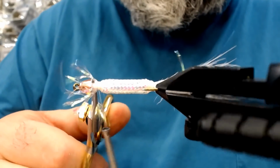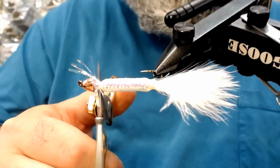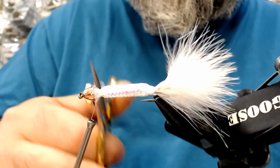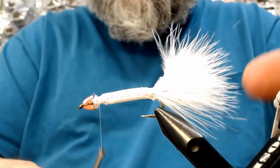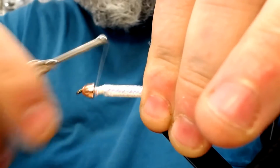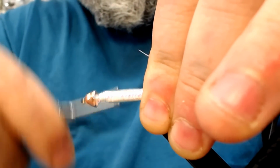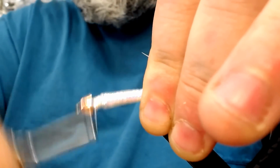So then at that point, I'm just going around the cone head, and I'm cutting a little bit of that stuff away so that it all tucks away nice in behind the cone here. Looking pretty. This thing's coming together nicely, isn't it?